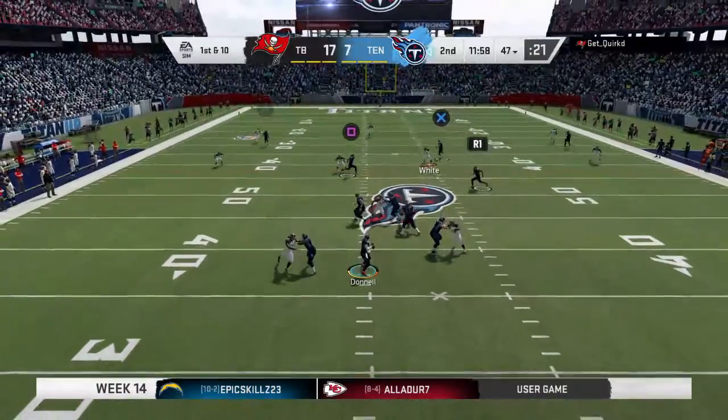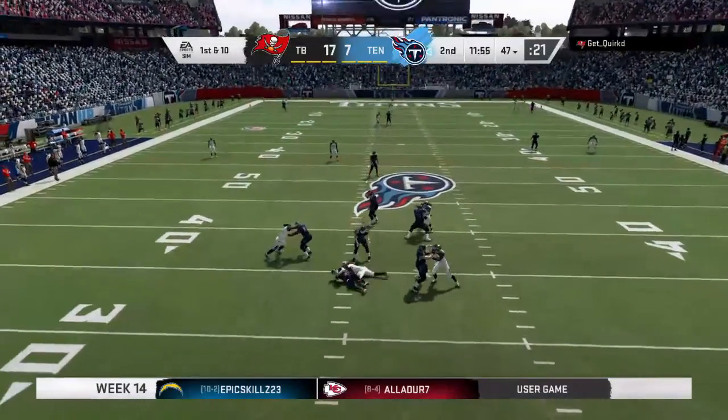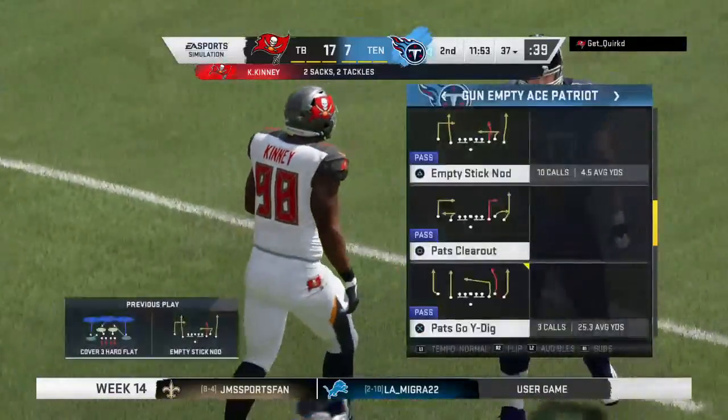They'll look to throw here. Nowhere to escape, and he goes down.